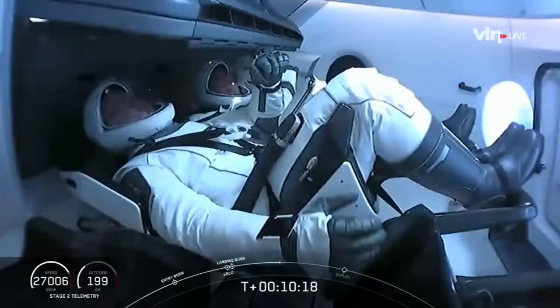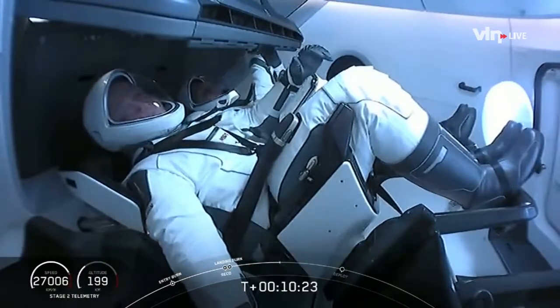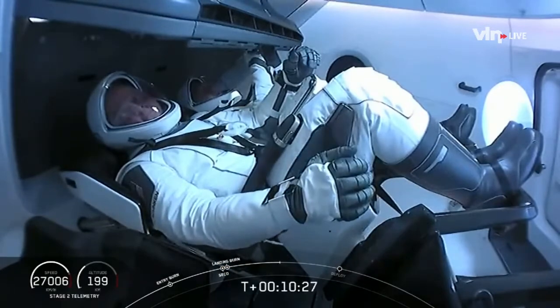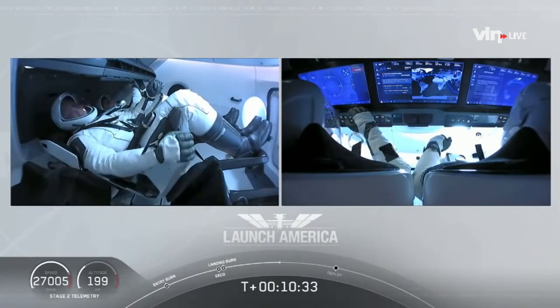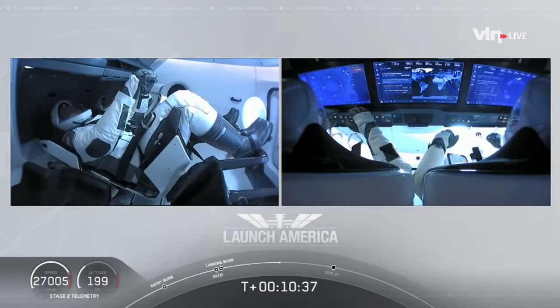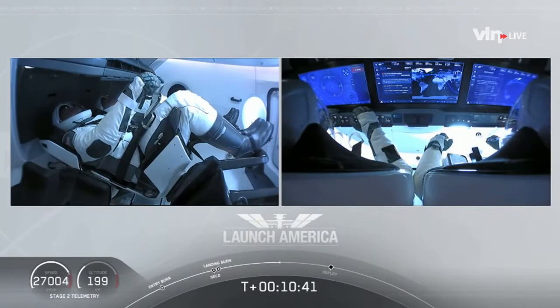Looks like we saw a zero-G indicator floating around there. I know Bob and Doug owe us a little bit about what exactly that is that they brought up with them. And before Dragon initiates separation from the second stage, they do ensure that the vehicle is not spinning and is in good condition before we separate.